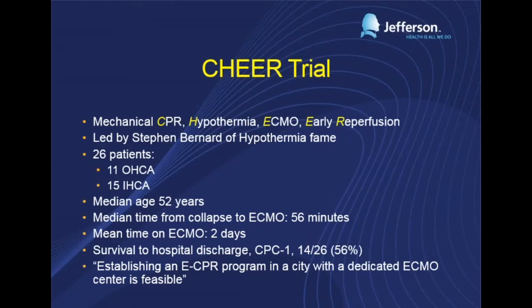And this was 26 patients, 11 out of hospital, 15 in hospital. You can see they're getting into a much better time to functional ECMO, 56 minutes, on there for 2 days, and then look at their survival, 56% survival, all CPC1, so back to baseline mental status, and 56% of these patients with refractory arrest.